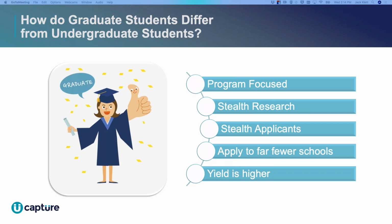Far more than the 17 to 18-year-old student, a grad student is hyper-academic program focused. And grad students do their research. They are scouring websites and learning as much as possible about their programs of interest. And they often avoid embedded forms where they can learn more or click request more information.